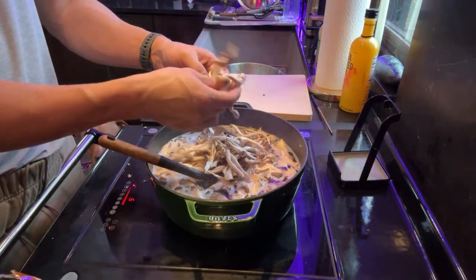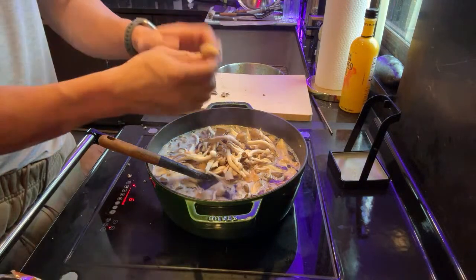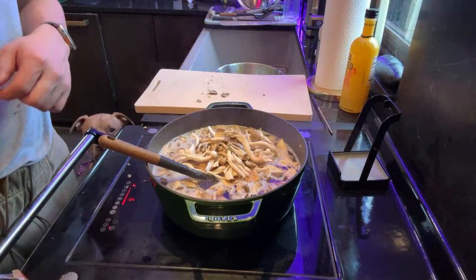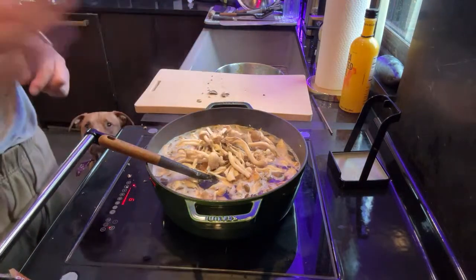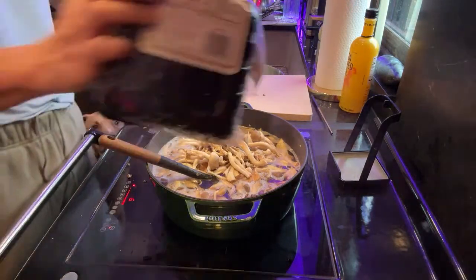I wish there were shiitakes in this. Shiitakes would make, oh, they are. Yep, this smells like a shiitake mushroom. Stem and all. All right, these king oysters are a little chunky, so we're gonna cut these down.